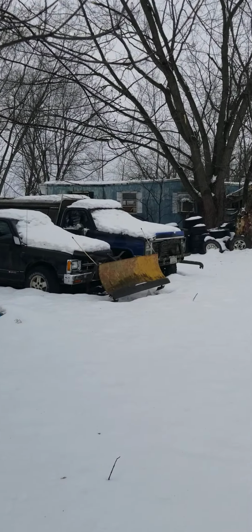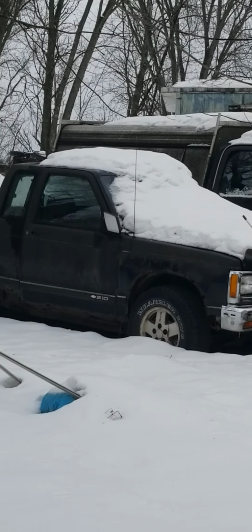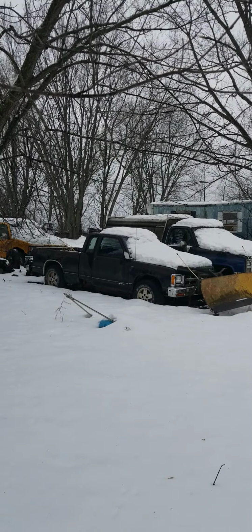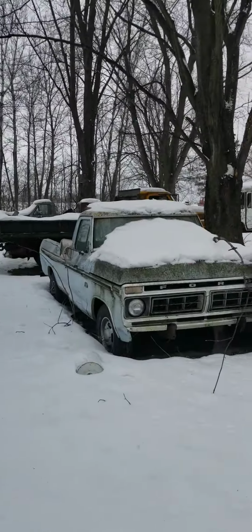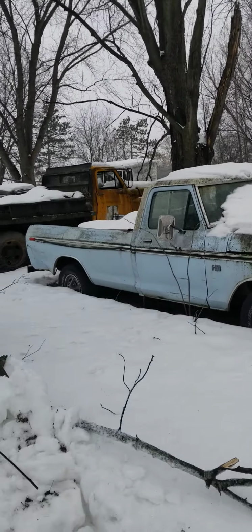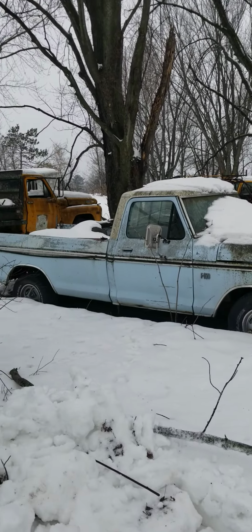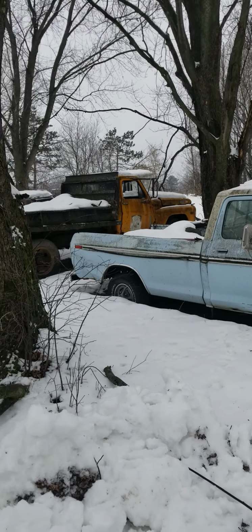That's a 6.2 diesel there, 4-wheel drive. It's got a little lift on it. The S10, I sold it, I don't know, 3 years ago, and it hasn't left its spot. A '76 Ford, it came with my blue one up at the other house. It's an Arizona truck. It's got AC, but no title.